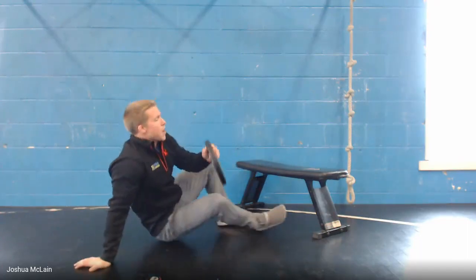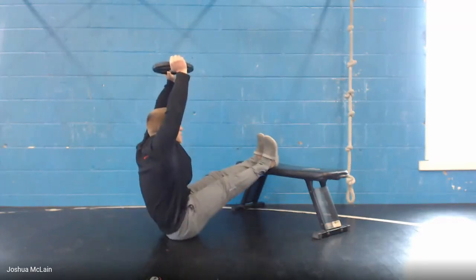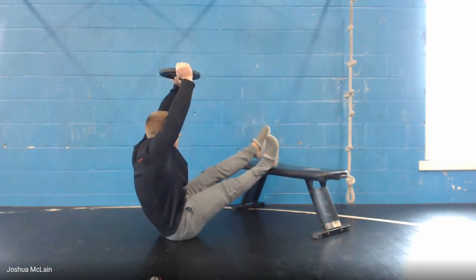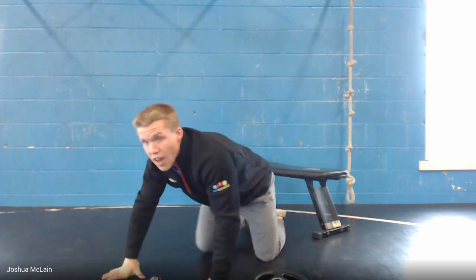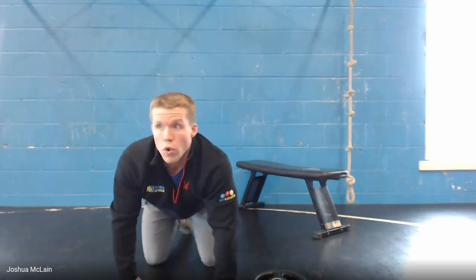Sit down on your butt. Feet are up on that bench. Arms are up overhead. When I say raise, you're going to raise one foot up. When I say switch, you're going to switch legs. Dominate that position. Keep your arms straight over your head. Ready. Feet are up. Going in 5, 4, 3, 2, 1.